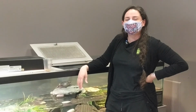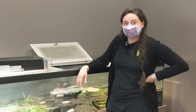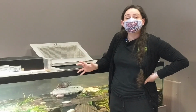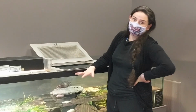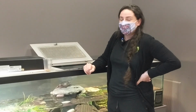Hi, wee wild ones. My name is Kayla, and I work at the Museum of Natural History. Today, we're going to be looking at turtles, and these turtles in here are called eastern painted turtles. They're really special because they look like someone has painted them. Some of them have yellow on their bodies, some of them have orange or red, but it's not really paint. That's just what they look like.